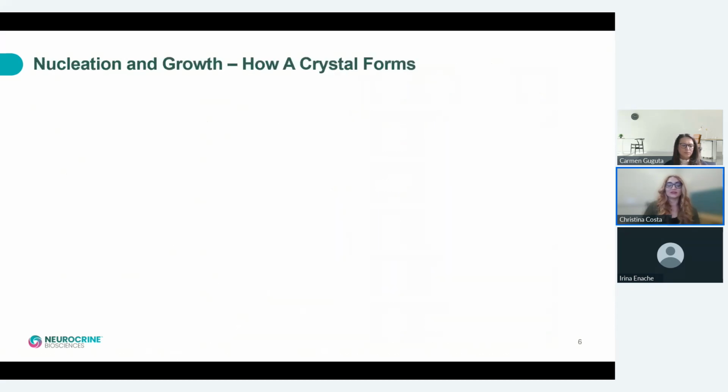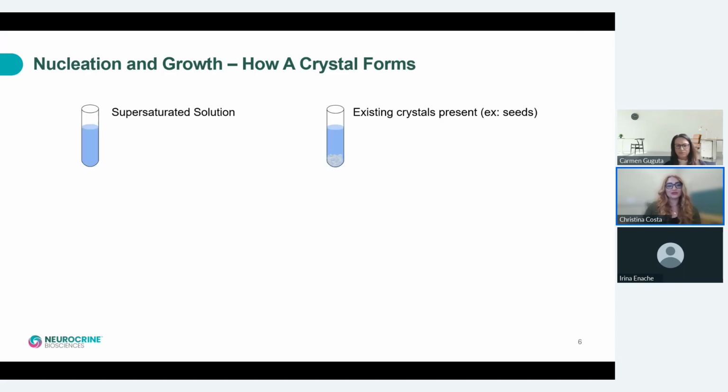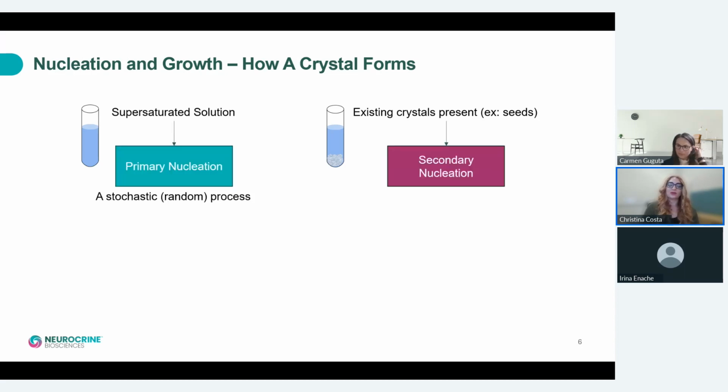So that's what a crystal is, but how do we form a crystal? And that's a discussion of nucleation and growth, which again can get very complicated and have a lot of crazy math involved, but we're going to think about it in a very basic way. So we might have a supersaturated solution that is clear, or we might have a supersaturated system where there are existing crystals of our molecule present. For example, if you were to add seeds to the solution. So these are what we call primary nucleation or secondary nucleation.